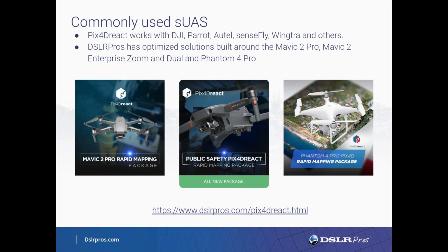Got it. Thanks, Angad, and thanks for that powerful demo. It's really remarkable how much faster React is than Mapper. We're talking about a matter of minutes instead of a matter of hours. So now we're going to get into some of the commonly used hardware out there for rapid mapping. The great thing about Pix4Dreact is it works with most major manufacturers: DJI, Parrot, Autel, SenseFly, Wingtra, and others. We're going to discuss some of the most common solutions out there now, though.